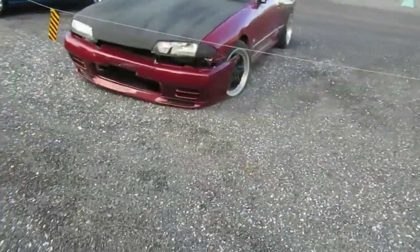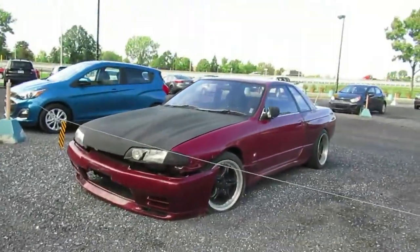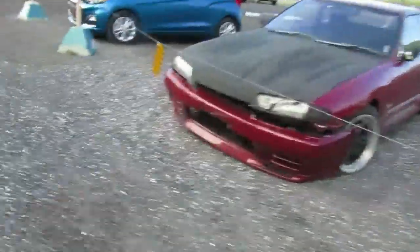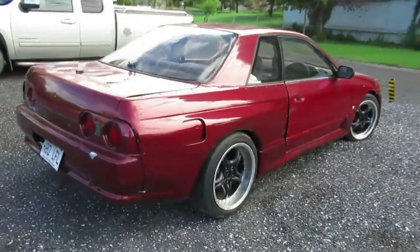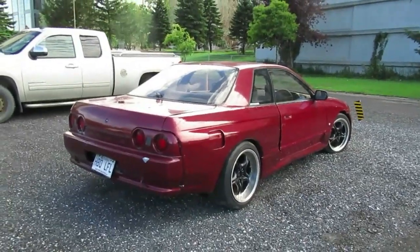Oh, what a surprise. She's damaged. Not a surprise. Oh well, what are you gonna do, eh? Get another shot over there. Ugh. It's still fucking cool though. I mean, it's a Skyline. Those of you who don't know, these were never sold here new. That's why it's so cool when you see them.